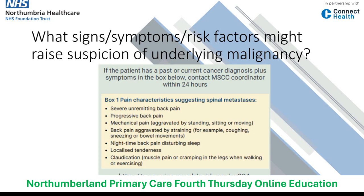Now, some of those symptoms you could argue everyone that presents with back pain would present with, and we're not naturally going to pick up the phone to the MSCC coordinator with anyone with any of these symptoms. So that's where a degree of pragmatism comes in, and accept the guidelines for what they are, but actually make a clinically reasoned decision based on the patient in front of you.